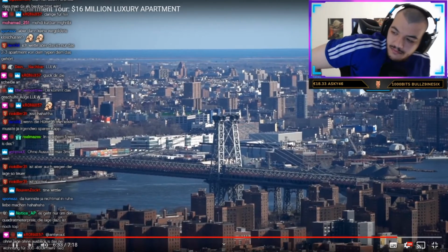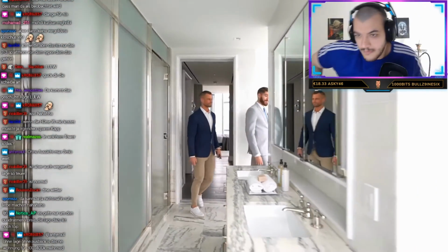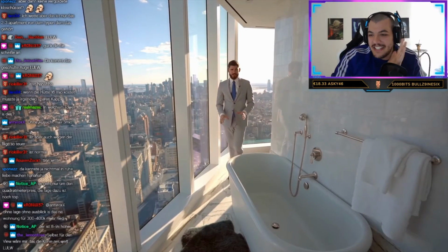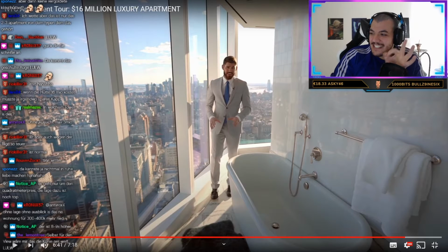In this city, I could tell you that. And finally, the crown jewel of this apartment. I think this has to be the nicest soaking tub in Manhattan.